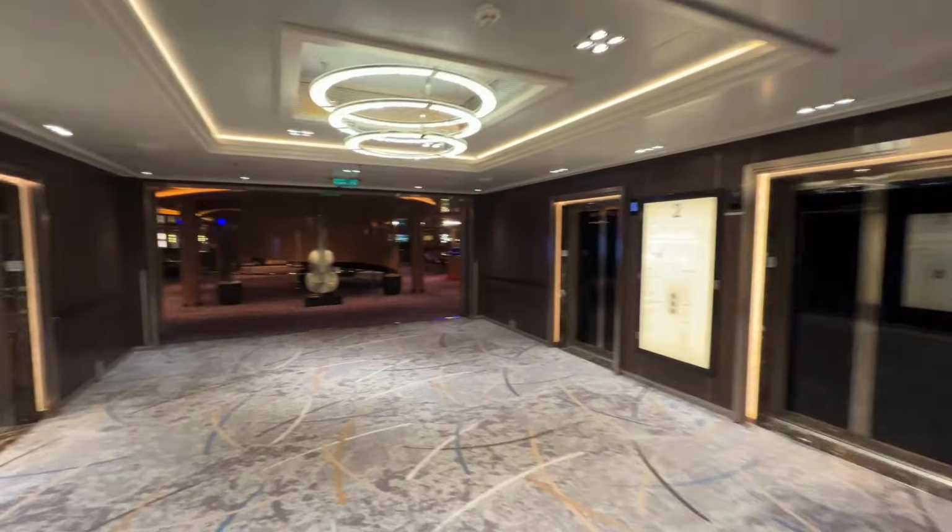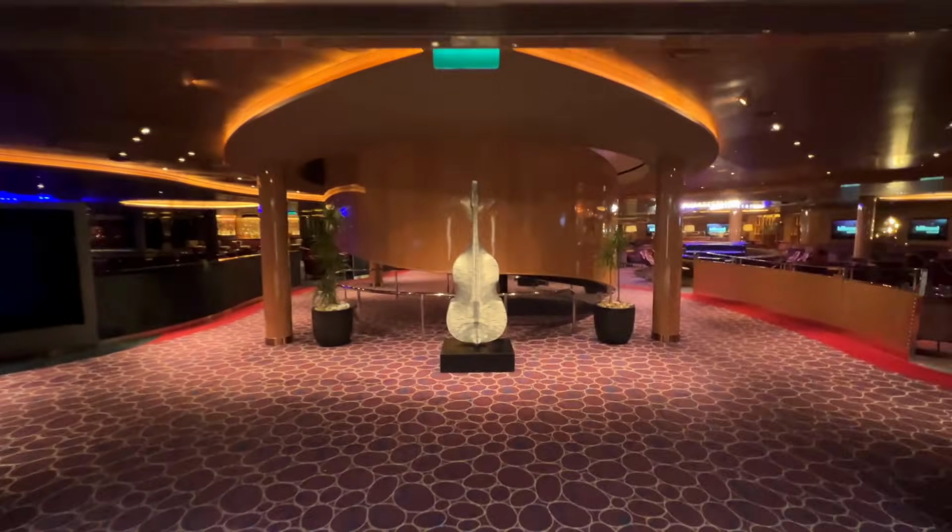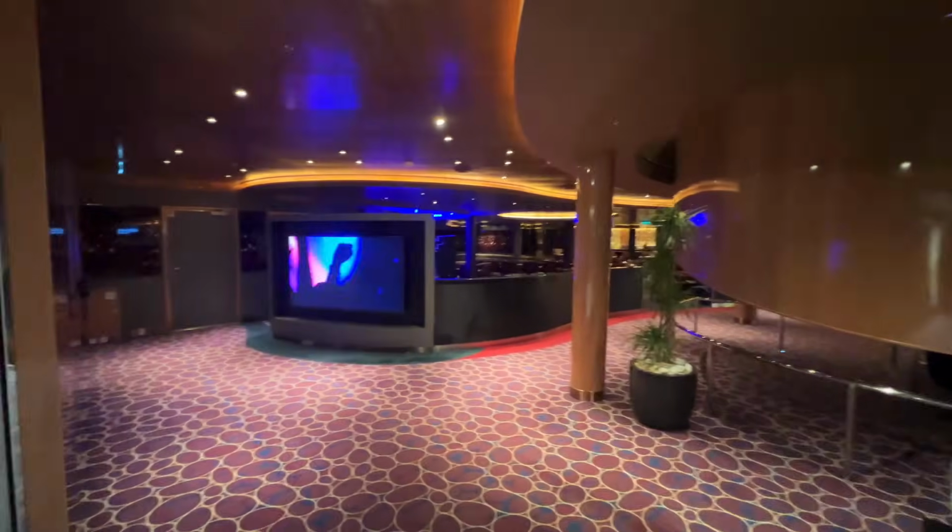I'm going to bring you into the center of the hall here. Now, this represents what this area is. It's all about the music here.